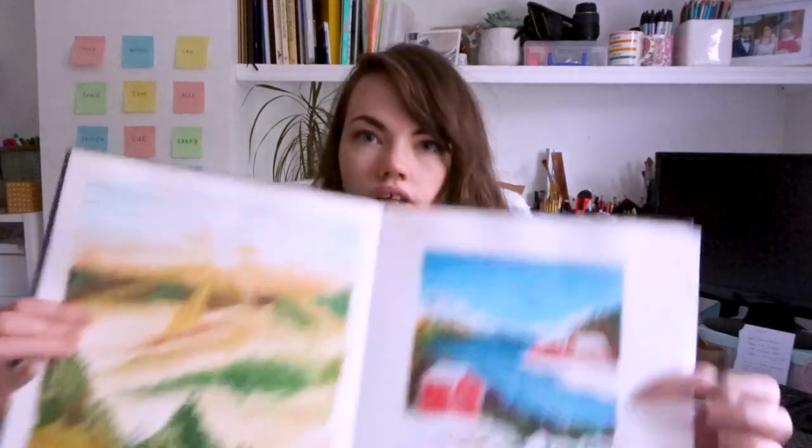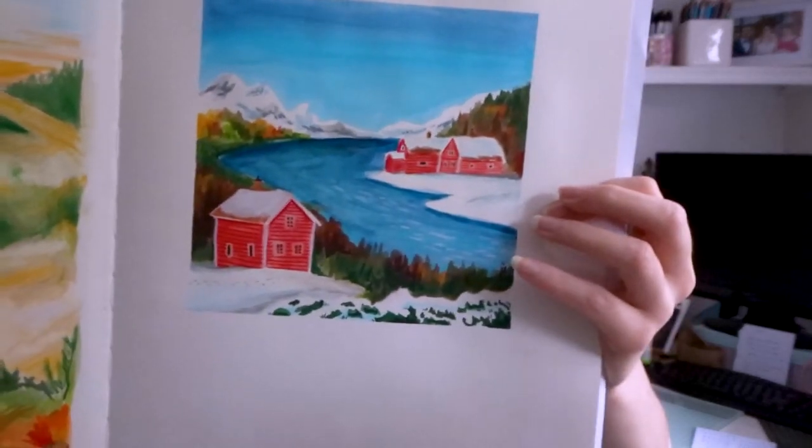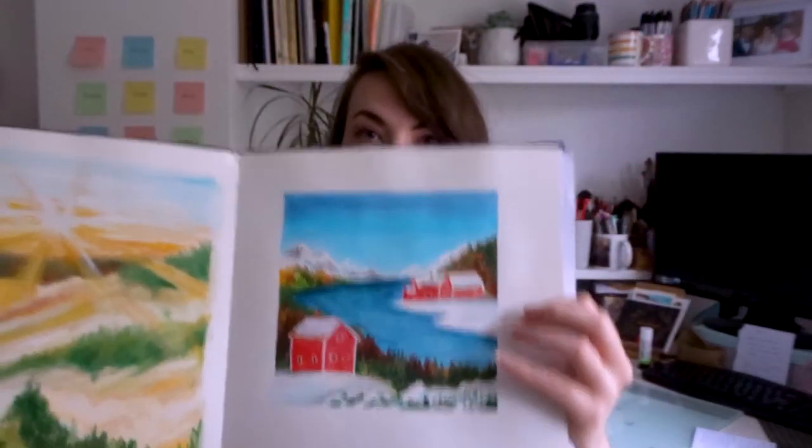So although I really like the painting I did in this sketchbook, and you'll see I've gone backwards again and did it on the other side of this spread, I know that I really liked how this came out, but it wasn't there yet. So it gave me a good feeling that the other designs didn't, but it definitely needed a little bit of extra help to get it to where I wanted.